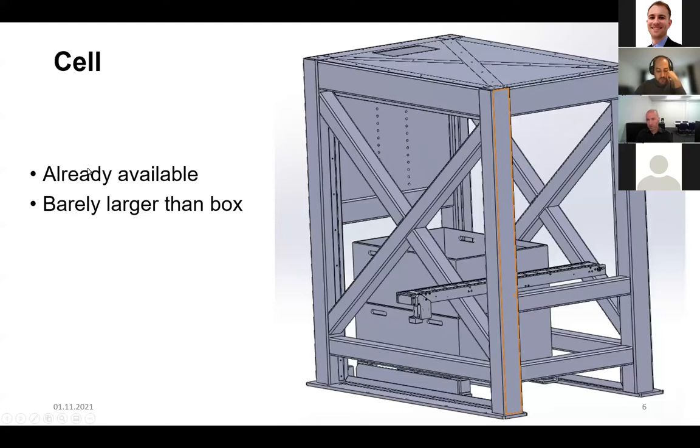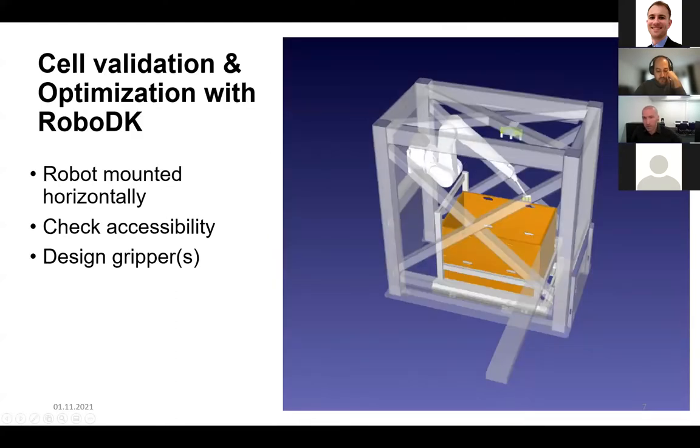So we had to question the cell, and what we did to question the cell is we programmed the cell in a so-called offline programming environment, and we used a software called RoboDK. In this kind of software, you can program your cell, you can import your robot, you can import different CAD components like the box, like the cones, and then you can check everything. So you can check whether you can access all of the points with all of the orientations that you envision. So you can check that your cell has been designed the right way.